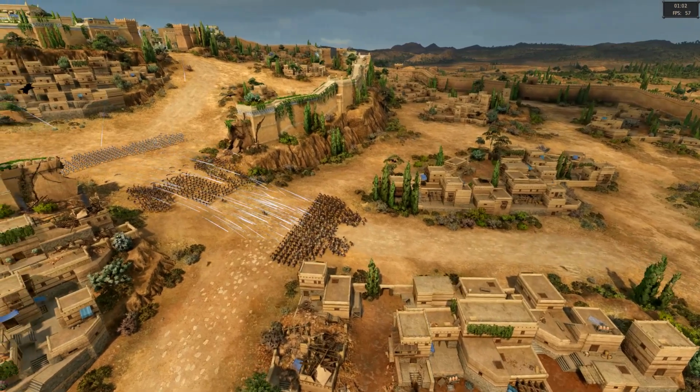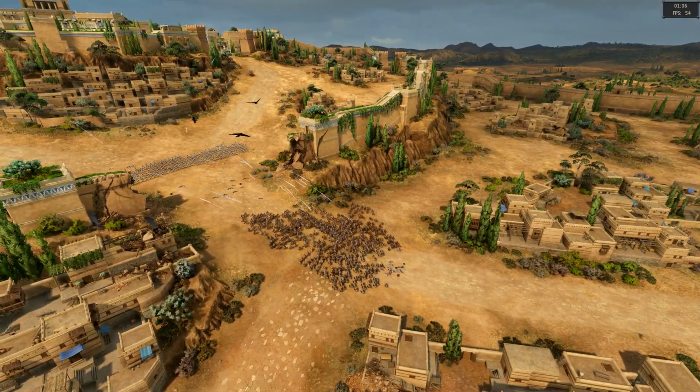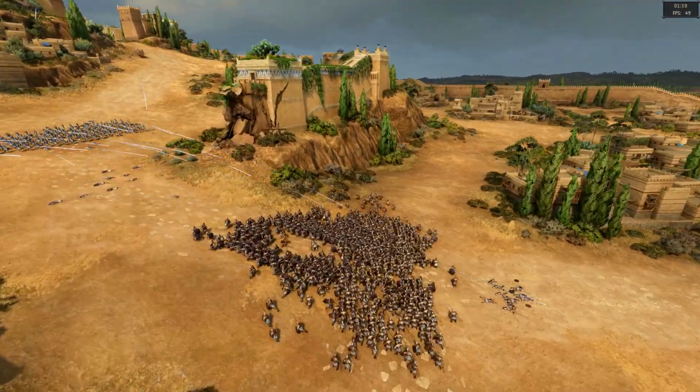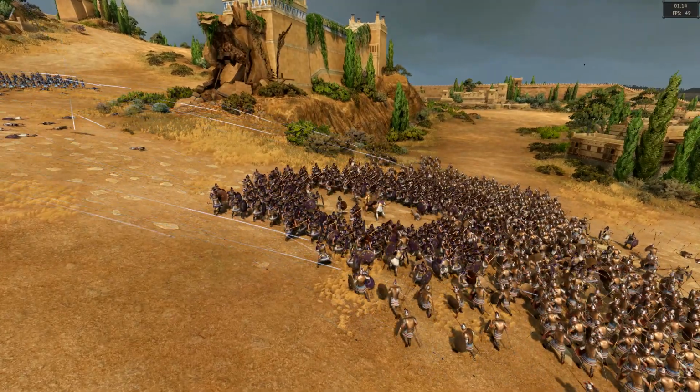I mean, you know what, forget it. I'll test the battle benchmark for you guys with this at max settings, just to show you guys how it runs. I don't know how it's gonna do, but I'm enjoying this, so it's pretty fun.